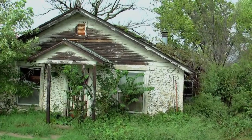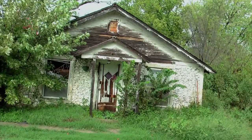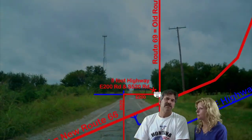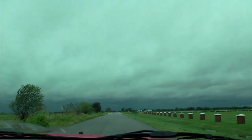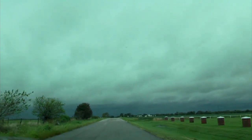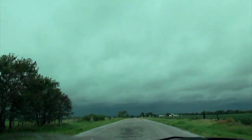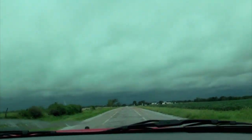Another deserted, abandoned building that we found on our way to Vinita between the 2 9-foot highways we're going to travel. Oklahoma's tornado territory. Yeah, and so Vincent's been dying to see a tornado. So we've been looking for tornadoes. Okay, so here's the second foot of 9-foot highway, and this is in Afton. I believe we're going into Afton now. And as you see, 9-foot highway is going to start right now. The 9-foot highway is heading right towards the heart of the storm, where there are tornadoes.